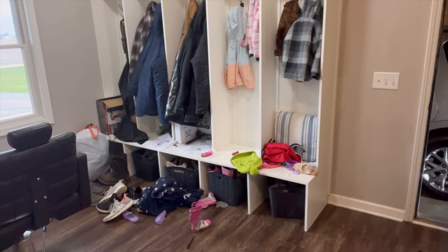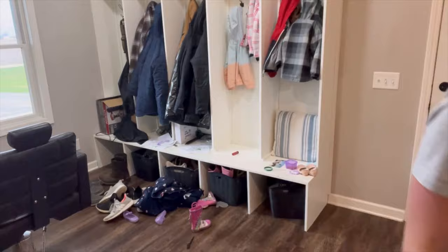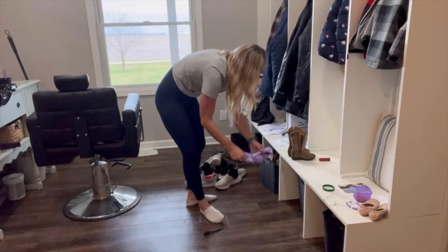Every once in a while, it just looks like a disaster zone. Everything just needs to be put back where it needs to go. All the shoes, coats, and just the random stuff that gets brought in here and then just sits in here because it's kind of a catch-all space, honestly. So here I am just putting everybody's shoes back, the coats back where they need to go, and going to vacuum and mop.